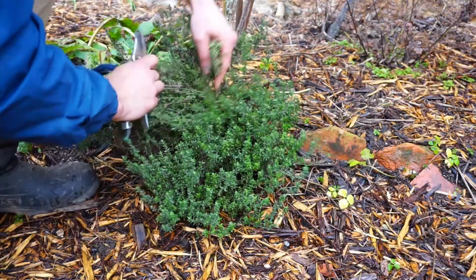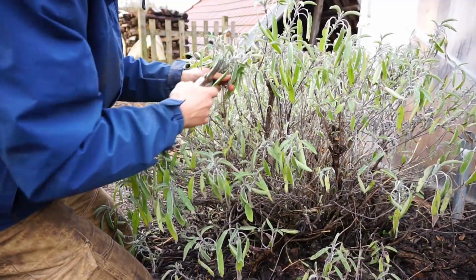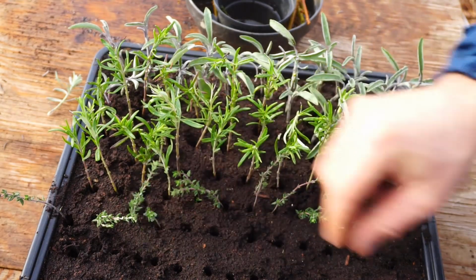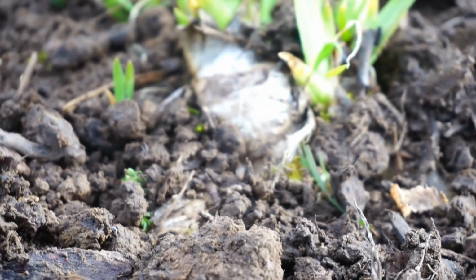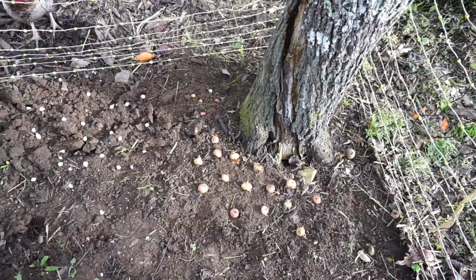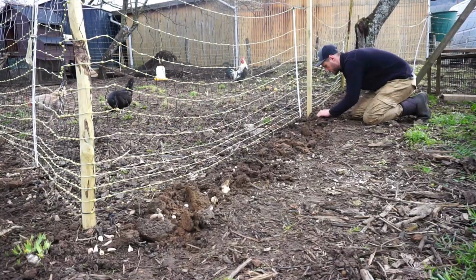In fact, we just finished up creating a whole bunch of extra cuttings from several shrubs that we'd like to multiply here on the farm. We've just finished up planting a large amount of different flowering bulbs around the base of the trees as well as on the sides of the pathways.